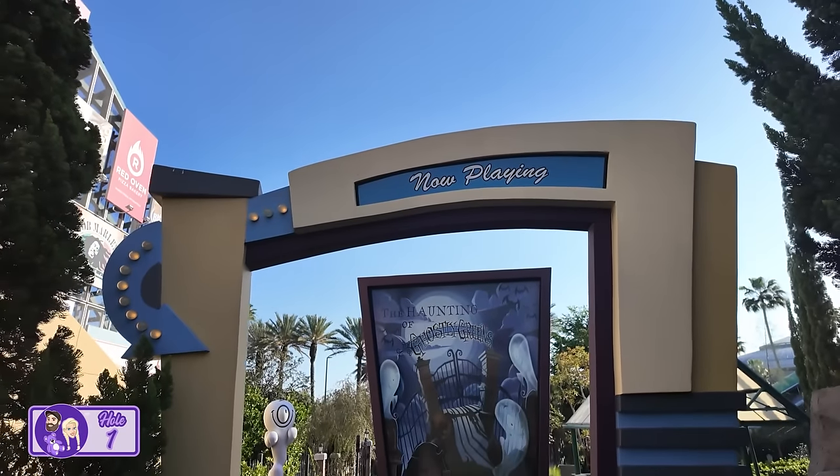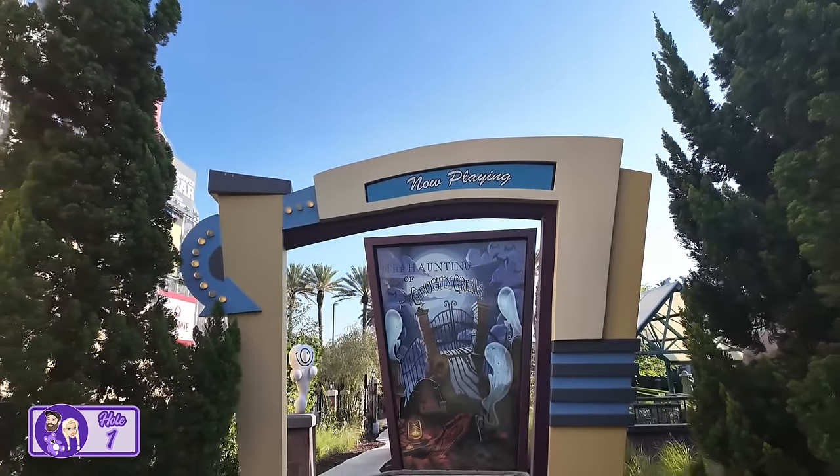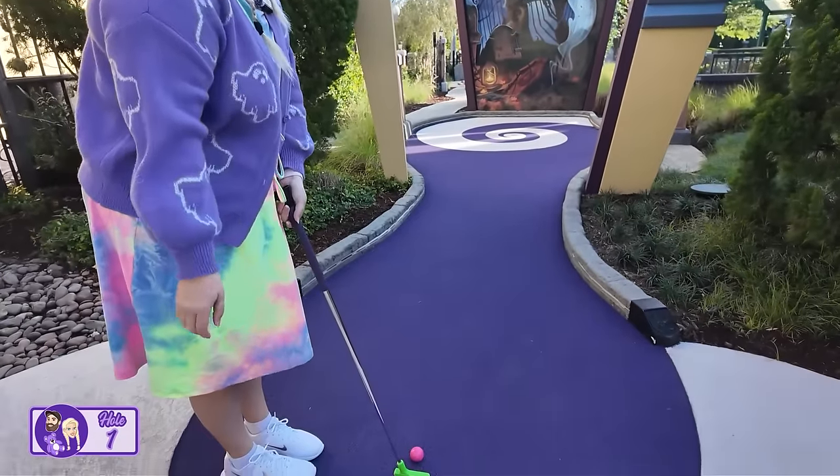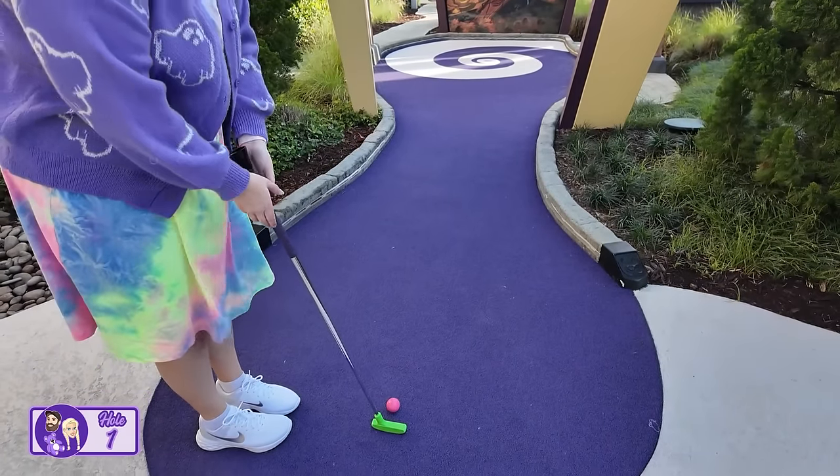I love this. Just like hole number one on the other course, we're starting at the screen here. We have our big poster right behind us, The Haunting of Ghostly Greens. And it's really similar first hole. But I think this is probably going to be the only one that's similar.